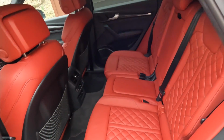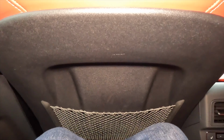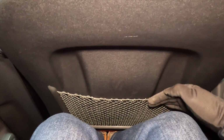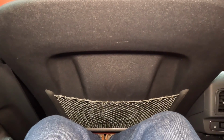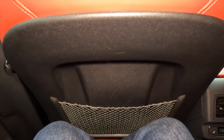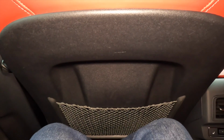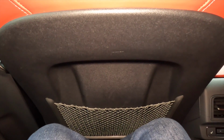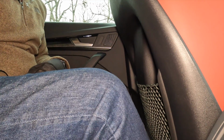This interior is called Magma Red, and it's lovely. I am 5 foot 11 inches or 181 centimeters tall, and I have decent knee room, couple of 3 inches, and I am just barely too tall in terms of headroom, but the seat bottom is nice and high, so I do have good thigh support. And as a result, I have a less than 90-degree bend in my knees.